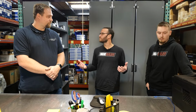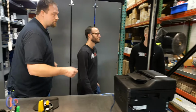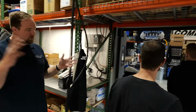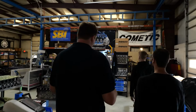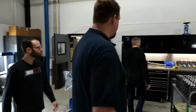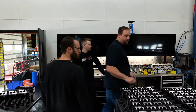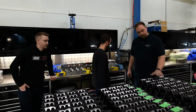Yeah, very good. And speaking of building those engines, that happens over on this side, right? That's where this happens up here. Yeah. So right through here is our assembly room. Everything works its way through the shop this way, and after everything is final clean, it comes into this room. This is our assembly room in here. This is where we assemble several thousand cylinder heads a year and where we build a few hundred engines a year.